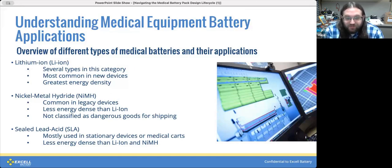There are a few different battery types commonly used in medical devices today. At the highest level, two main types: primary and secondary. Primary being non-rechargeable, secondary being rechargeable. We're mostly going to focus on secondary for the application section here today, as that should be what the majority of you are interested in. Within the secondary category, three main types are used in medical devices: lithium-ion, nickel metal hydride, and sealed lead acid.